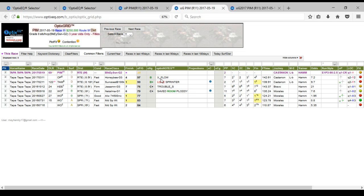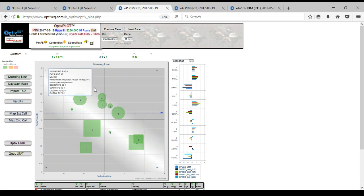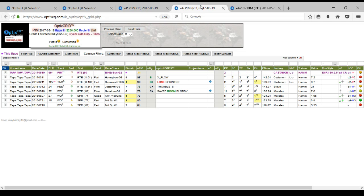I just don't think that 9 furlongs is going to do her any favors, especially looking at where she is on the plot with that contention and speed rating. She's probably going to be up against it. Those 2 inside horses both want to be forwardly placed, so that's going to help ensure that pace.